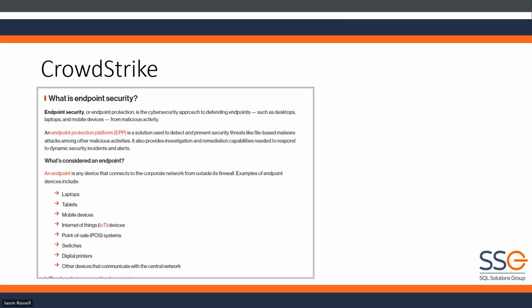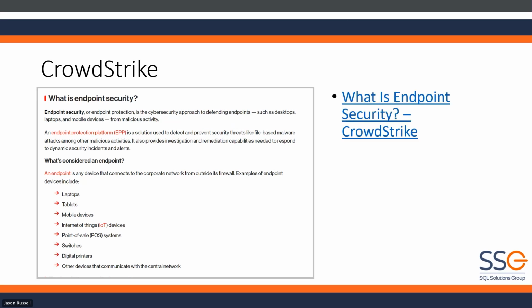CrowdStrike themselves, this is their definition of endpoint security. And there's links to all this stuff, by the way, throughout the deck, and there's a resource slide at the end. One of the things that I found interesting about CrowdStrike, since it is being pushed to so many SQL servers, is that they specifically don't list servers here, right? What they have listed in their document are really what we classically think of as endpoints. So there's a link to this. This is just a little bit of a screenshot out of a comprehensive document from CrowdStrike.